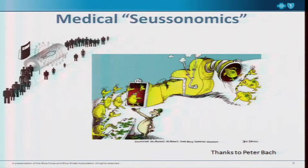is critical. We have 53 million individuals who are uninsured, locked out, except for emergent situations, from the healthcare system. We are trying to bring them into the system and into the tent and balance all of these variables for access and affordability. So I have to thank Peter Bach for this slide, and he thanks Dr. Seuss. But we will call this medical Seussonomics, which illustrates that if you have a capacity, you will have throughput. If you have throughput, you will have revenue generation. What we don't know is whether you will have a health outcome benefit, and that's the challenge to us to achieve this.